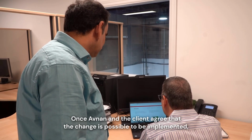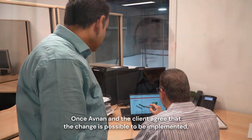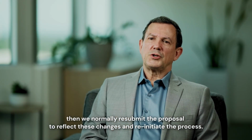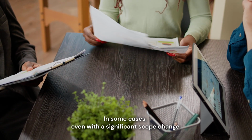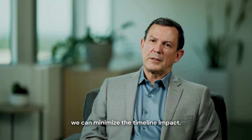Once Avnan and the client agree that the change is possible to be implemented, then we normally resubmit the proposal to reflect these changes and reinitiate the process. In some cases, even with a significant scope change, we can minimize the timeline impact.